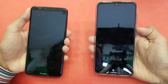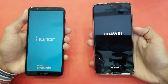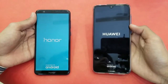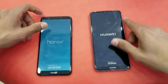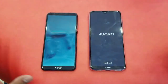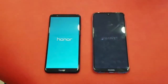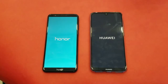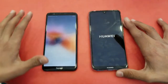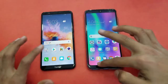Here we go. The Y7 Prime 2019 comes with a teardrop notch and a full aspect ratio, while the Honor 7X is a one-year-old phone. Let's see who is faster in this booting test. And the Honor 7X is faster there. That's a very good sign. And the Y7 Prime 2019 is right behind.